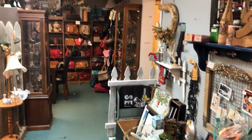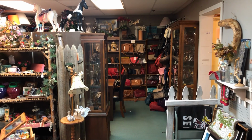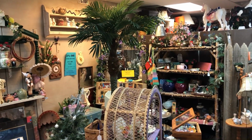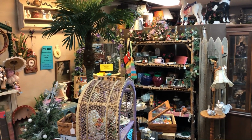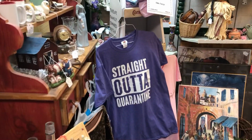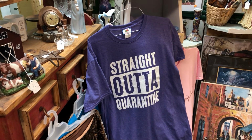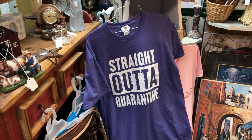Okay, so this looks like a mixture. That might be a different booth over there. That looks like handbags, imported handbags. This looks like a mixture of everything. Collectibles, new old stock, some vintage. Oh gosh, that's funny. I wish. I can't believe this is still going on. I truly wish.